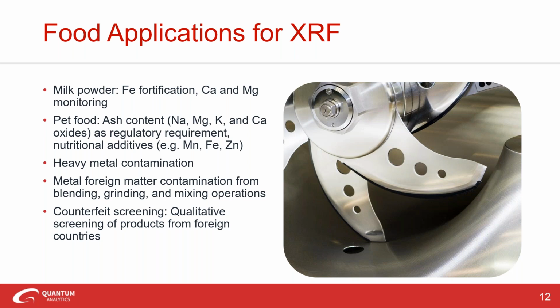In some examples, like milk powder, which is commonly used in baby formula, it is a classic example of an XRF application where it's used to monitor iron and calcium fortification, as well as sodium and magnesium content. Because the end user is obviously a baby, we're sensitive to the nutritional value that the infant is getting, as well as keeping the product safe for our babies or toddlers.